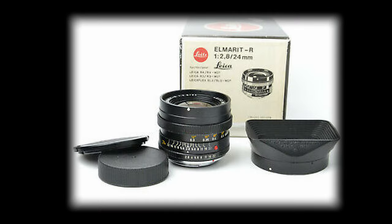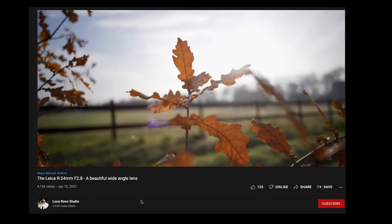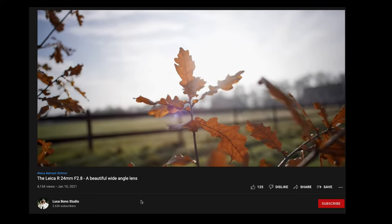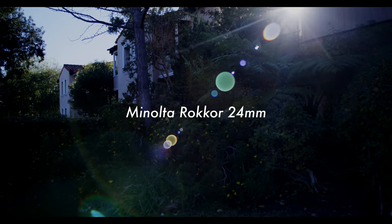In fact, they loved it so much, they took the glass, rehoused and rebadged it for their own Leica R Elmarit line. Now, this is where collectors and aficionados are running to the comments to prove me wrong, but I cannot unsee what I have already seen. Countless videos online of people's little Leica R Elmarit 24s flaring and performing just like my little Minolta SI.